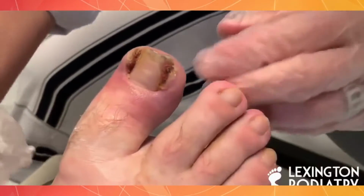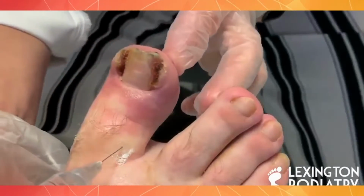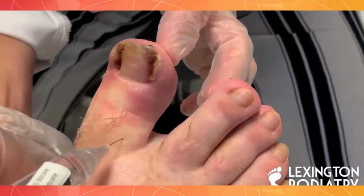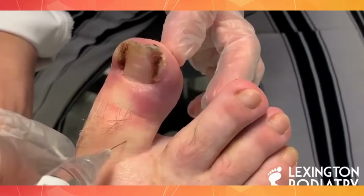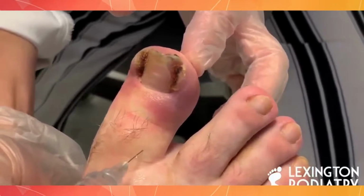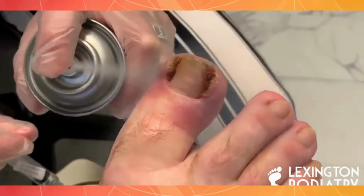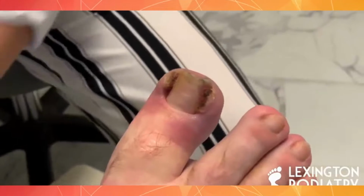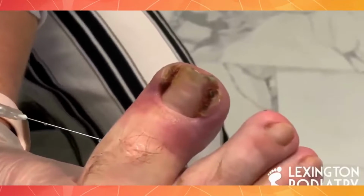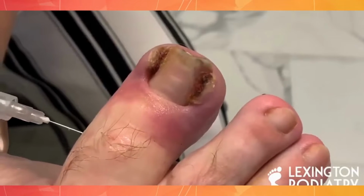This is the second ingrown toenail I've ever had. The first one was, I think, maybe about a month before I had this. Oh, you're kidding. It got infected too, but I managed to get it out before it started like this. Mm-hmm. So you got that one out. I had someone else get it out for me, because I had no idea anything about it. So you had another podiatrist remove it? Yeah. Okay.